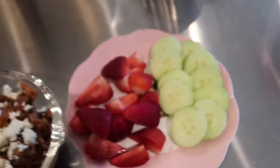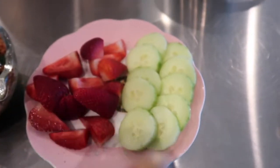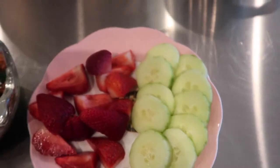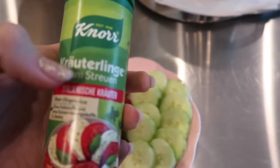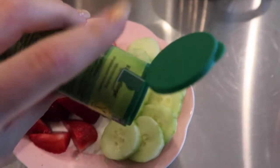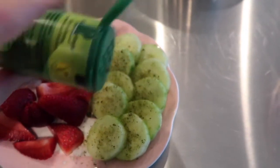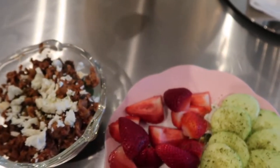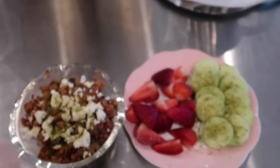And then if you know me, you know that cucumbers are literally one of my favorite foods on the entire planet. I don't know why. In uni, I eat them every single day at dinner or lunch. So I had to include them, but I'm actually gonna top them with this. These are Kräuterling. If you didn't know, I'm originally from Germany, and my mom was just in Germany a few months ago, so she brought this home for me. And it's actually the best thing on the planet. It's a little bit of salt with different herbs, and it tastes good on absolutely everything, so it's going on here too. Oops, a little bit too much. But yeah, so this is the dinner.